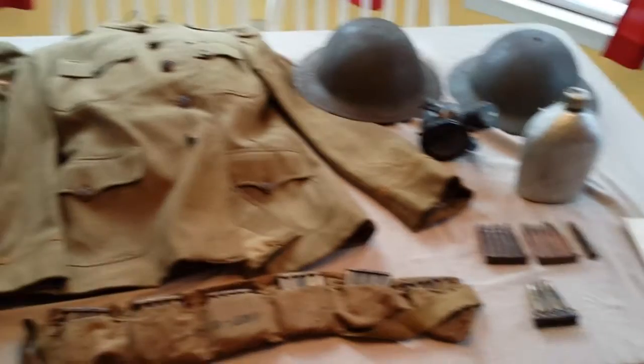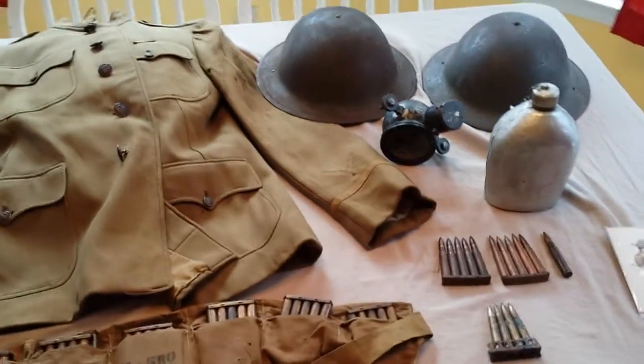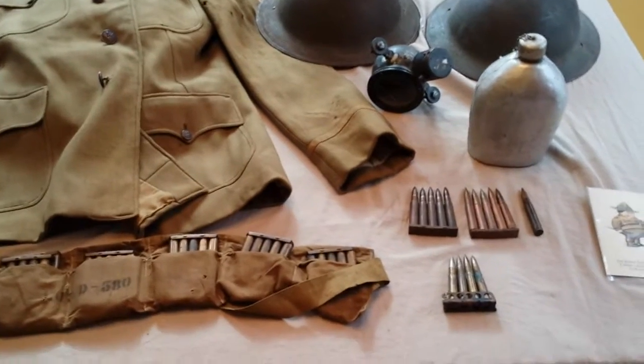And when you do find this stuff, usually it's very expensive. It's marked up pretty high. But I just wanted to share with you my little collection today.